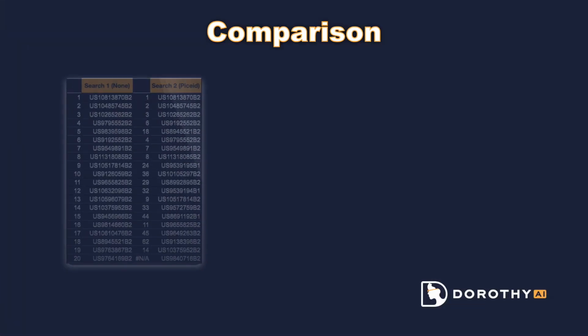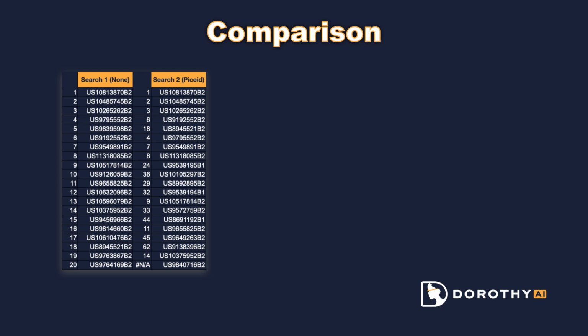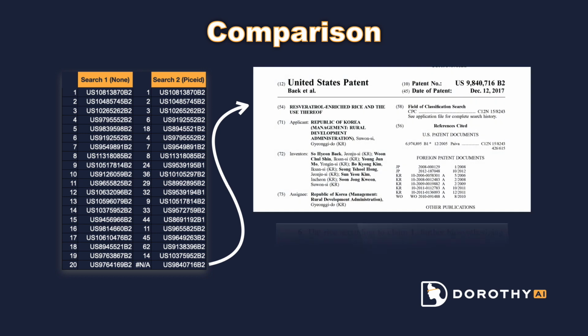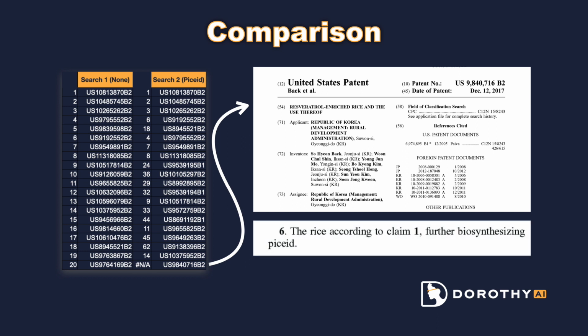In a side-by-side comparison of search 1 and search 2, we'll see that making pie seed a required element changes the order in which the results are returned. Patents discussing pie seed or similar concepts are moved to the top of the list. A few new patents appear on the list. However, these patents, like U.S. Patent 9840716, describe pie seed outside of sunscreens and topicals. This patent, for example, describes resveratrol-enriched rice that can also synthesize pie seed.